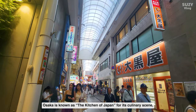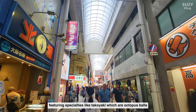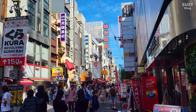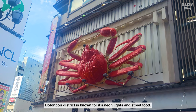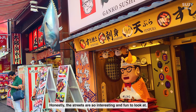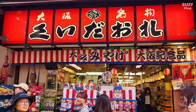Osaka is known as the kitchen of Japan for its culinary scene, featuring specialties like takoyaki, which are octopus balls, and okonomiyaki, which are savory pancakes. Dotonbori district is known for its neon lights and street food. Honestly, the streets are so interesting and fun to look at. I love the creativity of bringing some of these foods into 3D art.